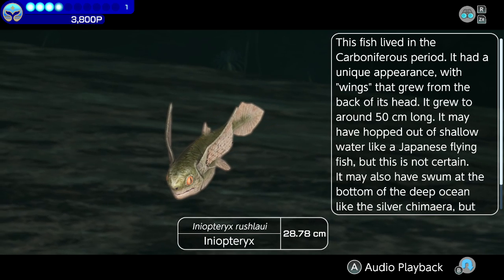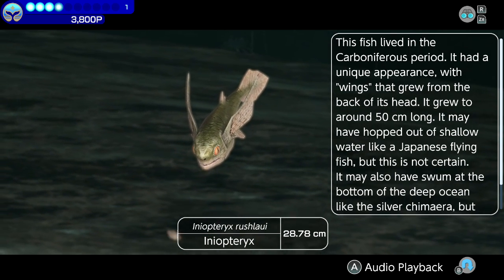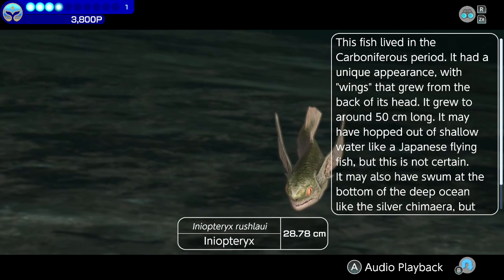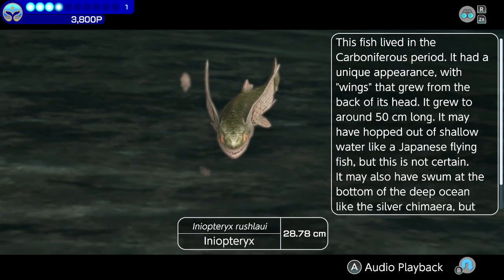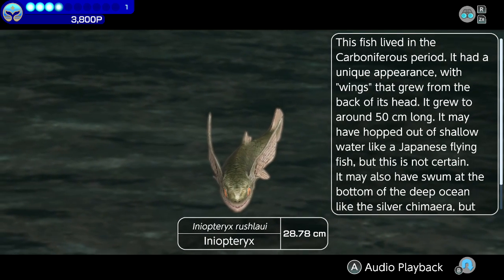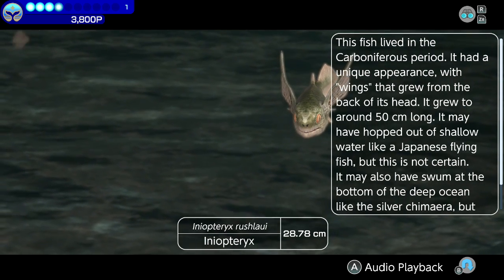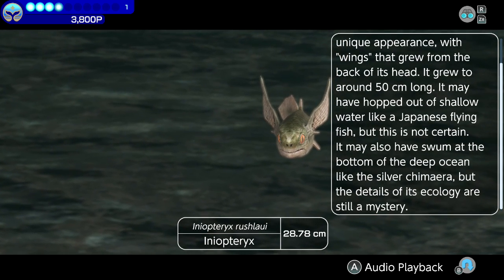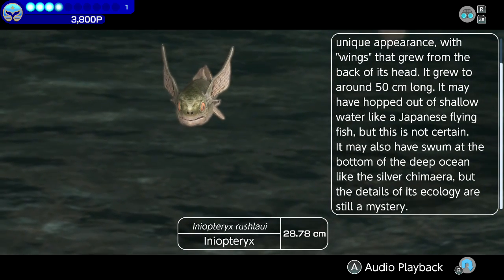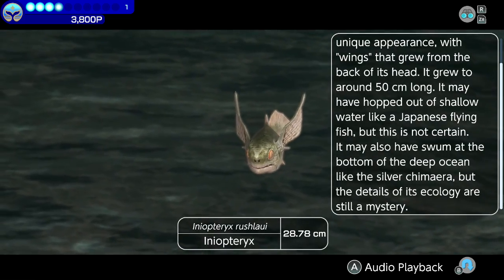Iniopteryx. This fish lived in the Carboniferous period. It had a unique appearance, with wings that grew from the back of its head. It grew to around 50 centimeters long. It may have hopped out of shallow water like a Japanese flying fish, but this is not certain. It may also have swum at the bottom of the deep ocean like the silver chimera, but the details of its ecology are still a mystery.